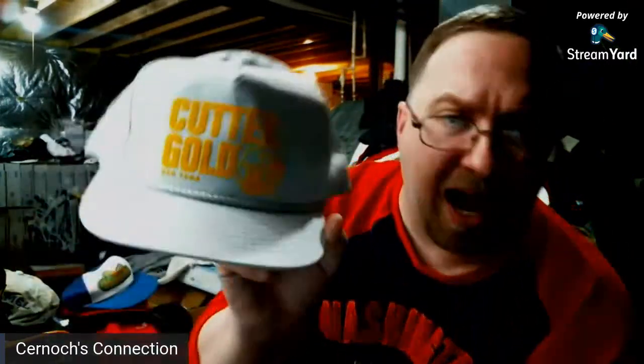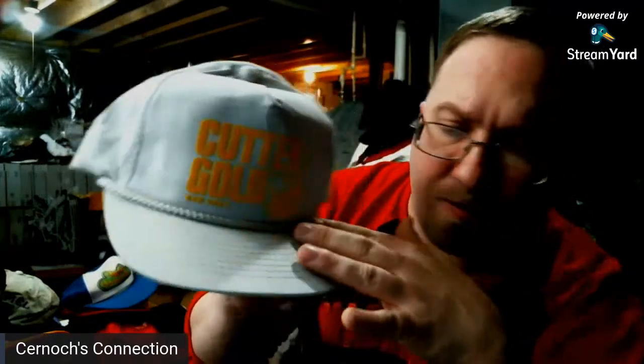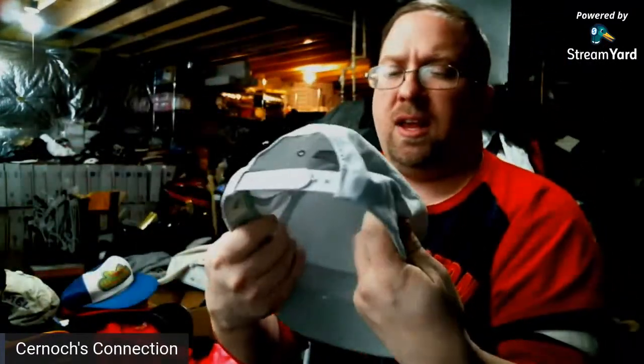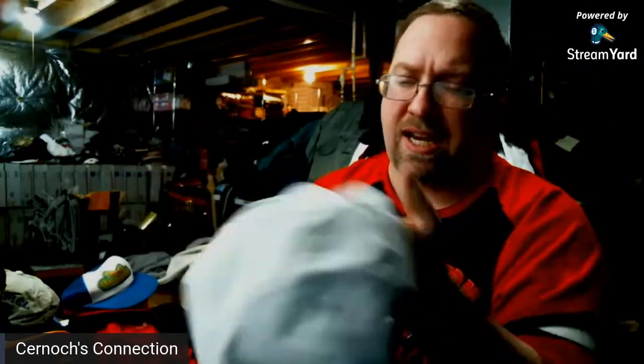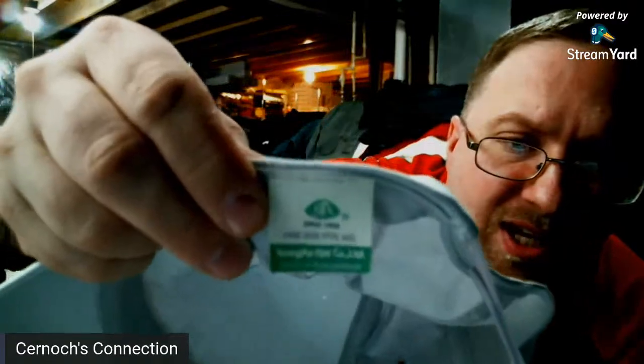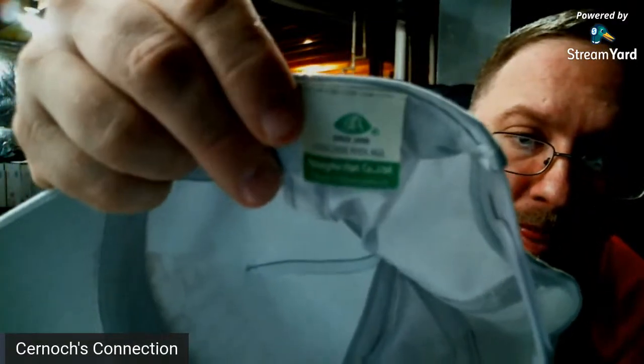Now, if you see that high-brimmed, roped hat, these are definitely from the late 80s, early 90s. Always look for that hang tag right there. You can see that right there. Now, not all of them have to be made in the United States. Yes, Michael, that is true. I was just going to talk about that, but I went on a tangent. This is all about tangents now.